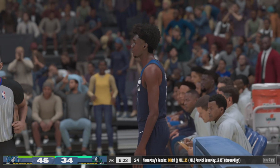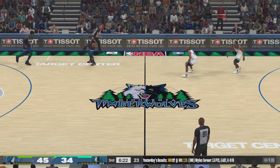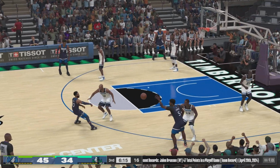And that replay showed just how forceful that block was. They're determined to add to the lead, not with more offense, but with big-time defense. Now here is Conley. He's got 9. Passes it to Edwards.